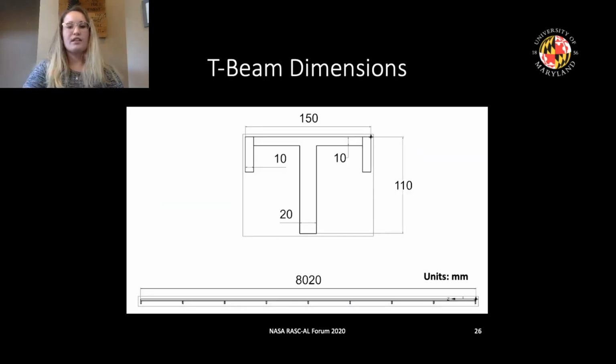This image shows the dimensions of the cross-section and length of the T-beam. The length per module section is 8 meters, based off of the ISS Destiny module. The total cross-section is 11 centimeters in height, with a 20 millimeter thick web and a 15 centimeter long and 10 millimeter thick flange. The robot would attach to the rail via a mount with wheels, and the wheels would be located underneath the flange and secured by the two smaller vertical side portions.